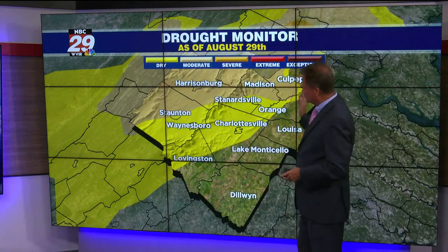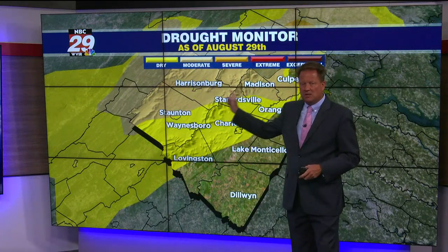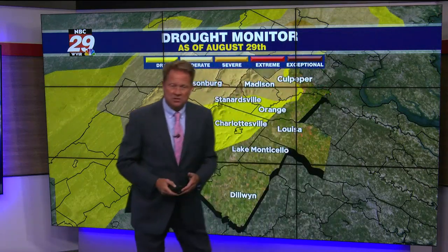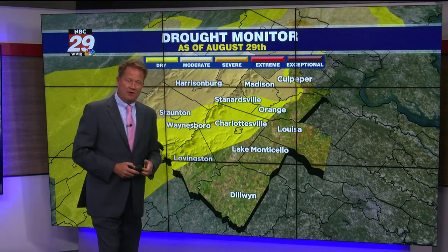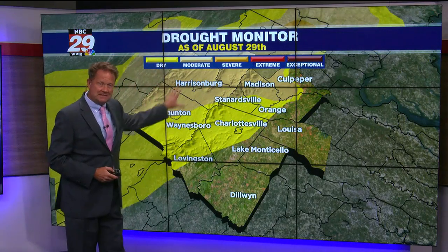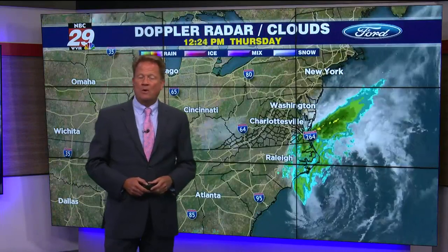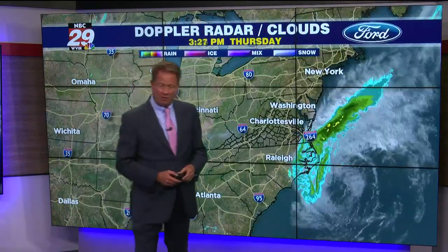We've got abnormally dry conditions east of the mountains and much of the Shenandoah Valley and northern Piedmont now under a moderate drought conditions. The Virginia Department of Environmental Quality has designated Augusta, Rockingham, all the way up to Winchester now with a drought warning advisory for localities.